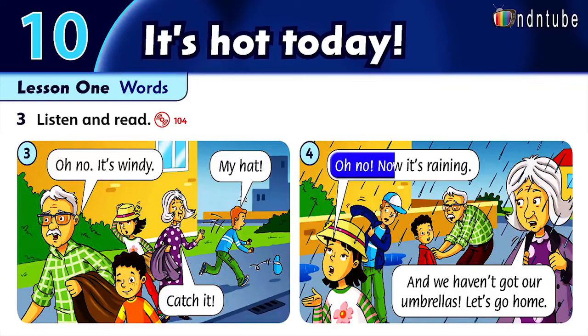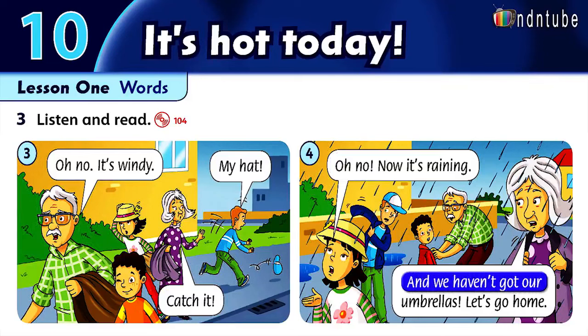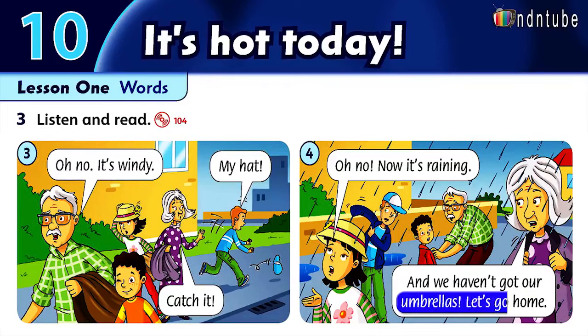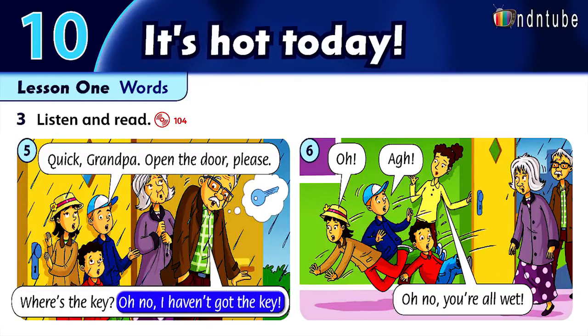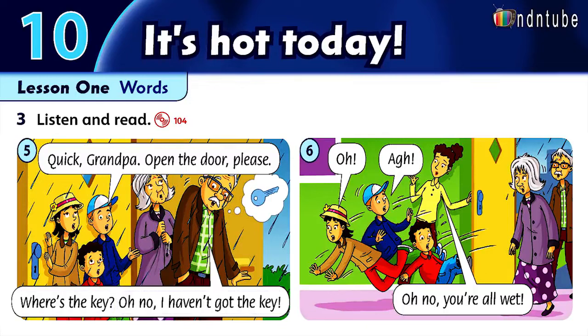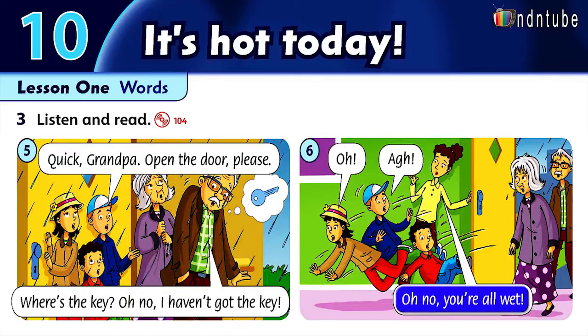Oh, no. Now it's raining. And we haven't got our umbrellas. Let's go home. Quick, Grandpa. Open the door, please. Where's the key? Oh, no. I haven't got the key. Oh! Oh, no. You're all wet.